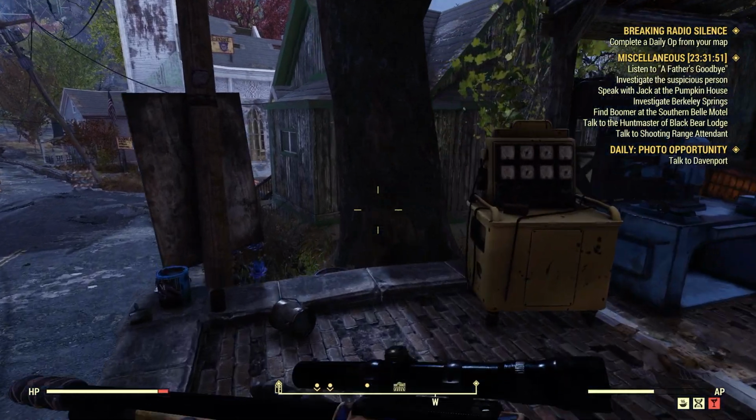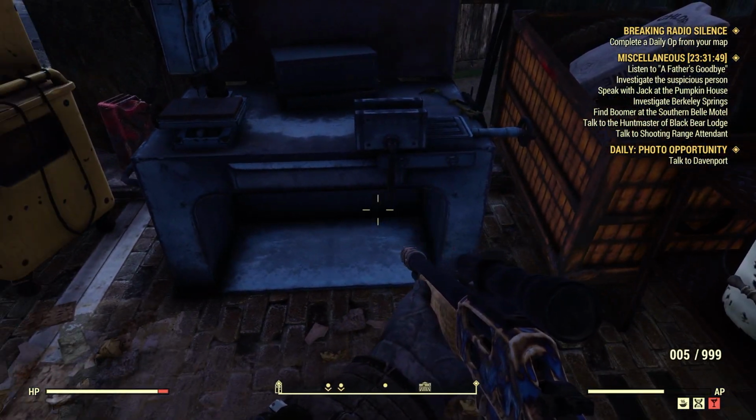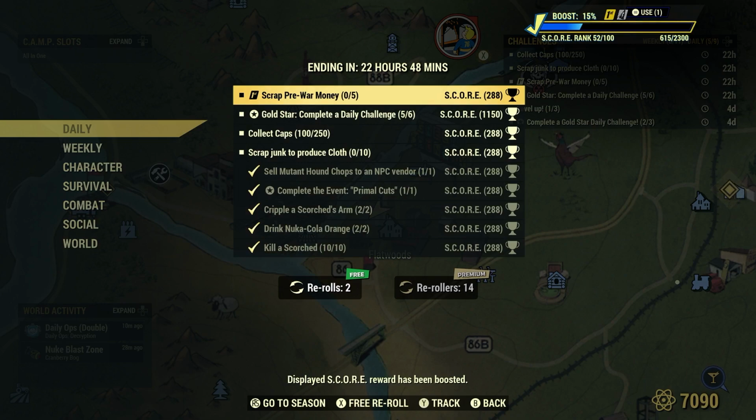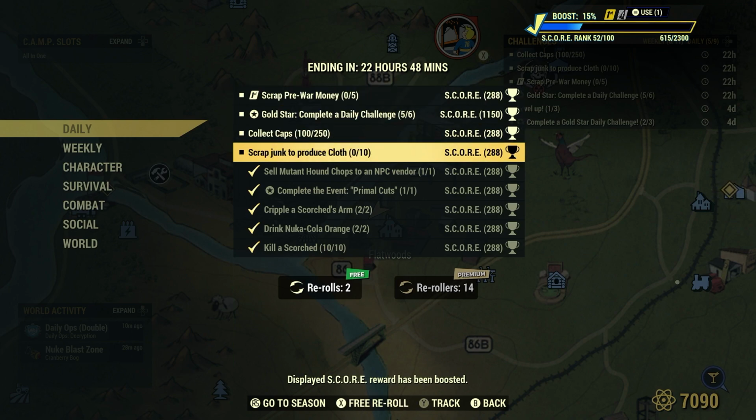Right up here. Okay, so now, let's take a look at this here. Fallout 1st, scrap pre-war money 5. As we scrap this pre-war money that we just have, we will scrap junk to produce cloth, because when you scrap pre-war money, you will get cloth. All right?